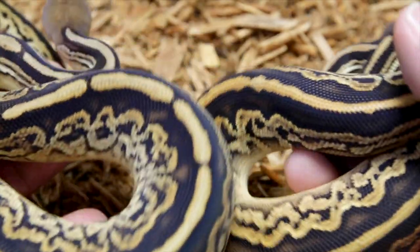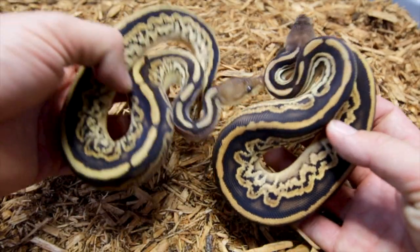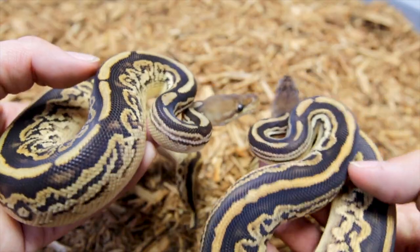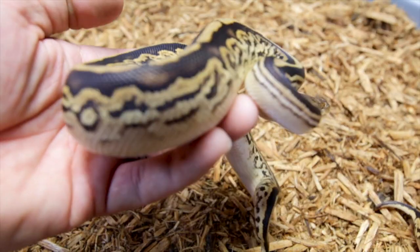Dude. Bongo cinnamon possible spot nose. Het for attitude. Het for super attitude. Getting real serious right now, bro.